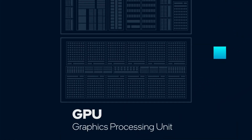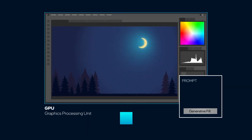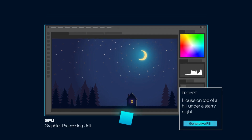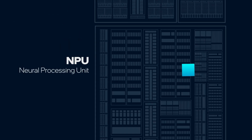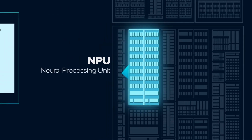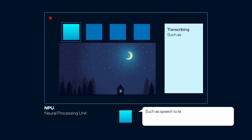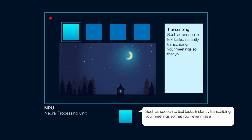The GPU, or Graphics Processing Unit, is used for high throughput tasks, such as generative imagery. This engine is ideal for AI accelerated digital content creation, so the only limit to what you can create is what you can imagine. And the NPU, or Neural Processing Unit, is ideal for low-power sustained AI workloads, such as speech-to-text tasks, instantly transcribing all of your meetings so that you never miss a beat, even when you get distracted.